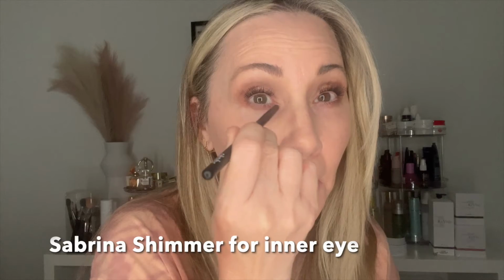Okay, and then I like Sabrina to go on the inner eye. Sabrina is one of those colors that you will have for eternity because you need so little of it. Sabrina is almost like cupcake, but it is shimmery, and I like to go right on that inner eye.